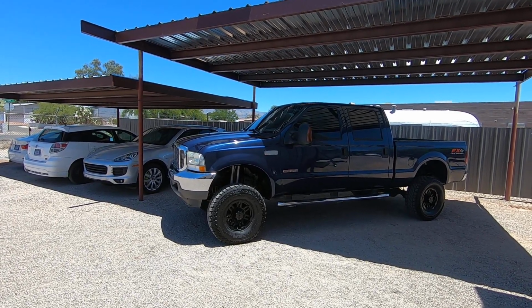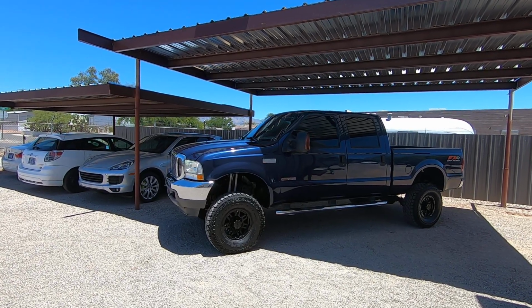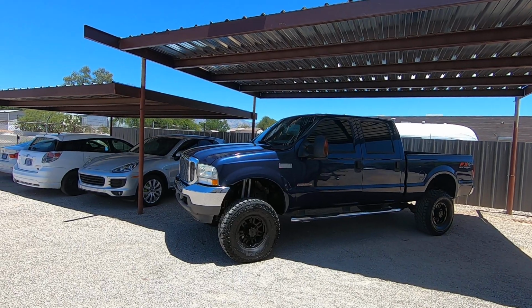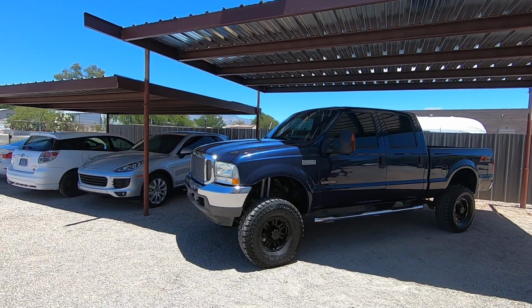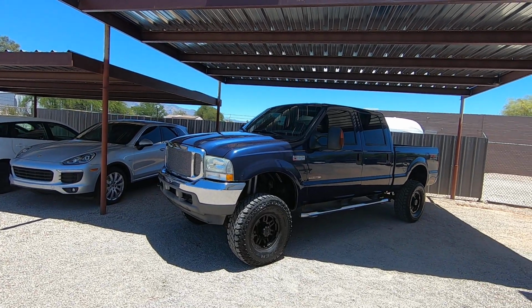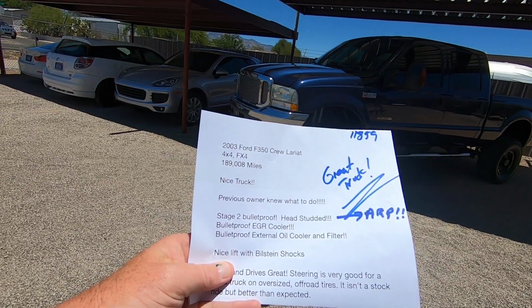Royal Buick. They have really high-level customers there, and this truck kind of matches that level. Very well taken care of. Anyway, we brought it in, we do an inspection. This is what we come up with.